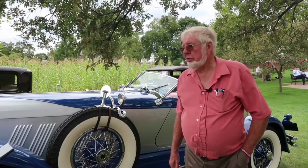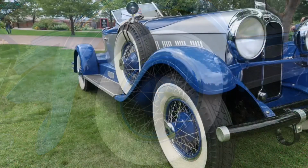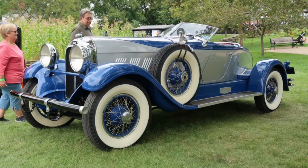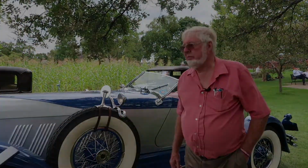It's quite a powerful car. It sounds pretty throaty with the speed equipment on it. I have another Auburn that does not sound anywhere near like this one. This one sounds different when I start it up. It looks a little flashy, but that is the original colors of this car.